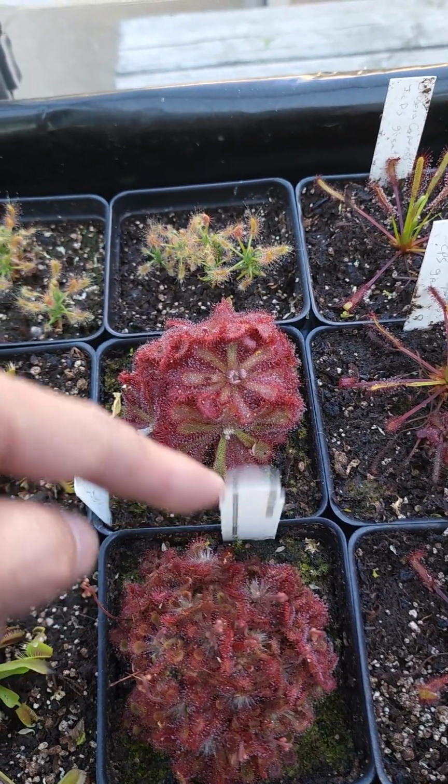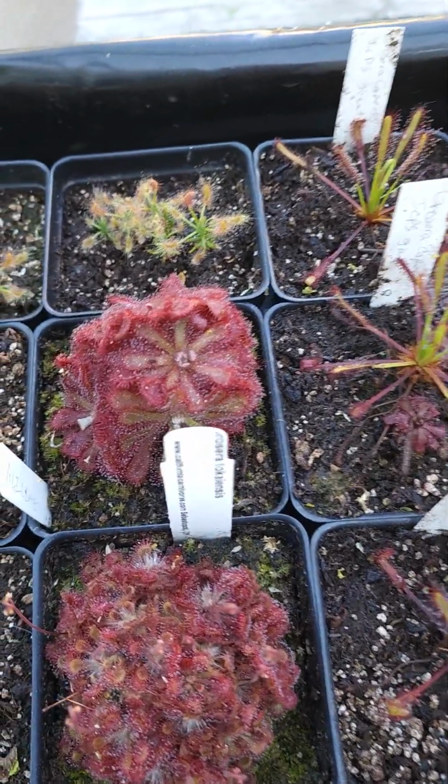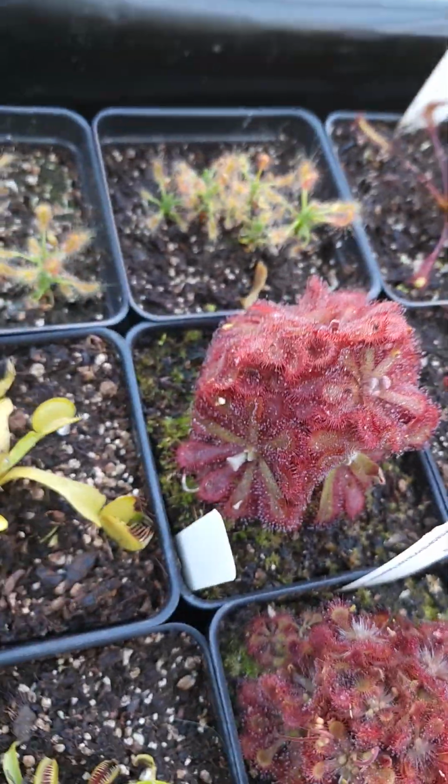Let's see here. My Alciae, I'm not good at pronouncing names, as usual. It's just a big mound of sundews there, and it just keeps growing.